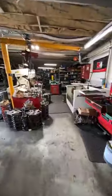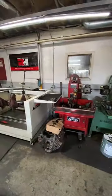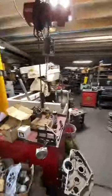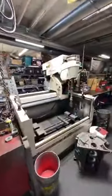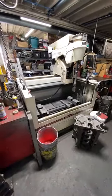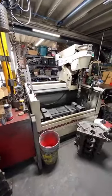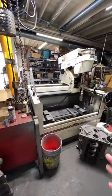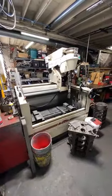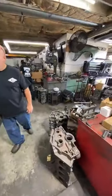Sunnen line hone, a couple Sunnen rod hones. Yeah, I got a couple Sunnen machines here. We also have a new Rottler hone coming, supposedly the first of the year. So for 2023, you're gonna have a couple brand new machines in here. You were telling us you're gonna hang on to this guy and just move him down over a little bit, get rid of that bench, move this down and put the new one here. Very good. Line hone.